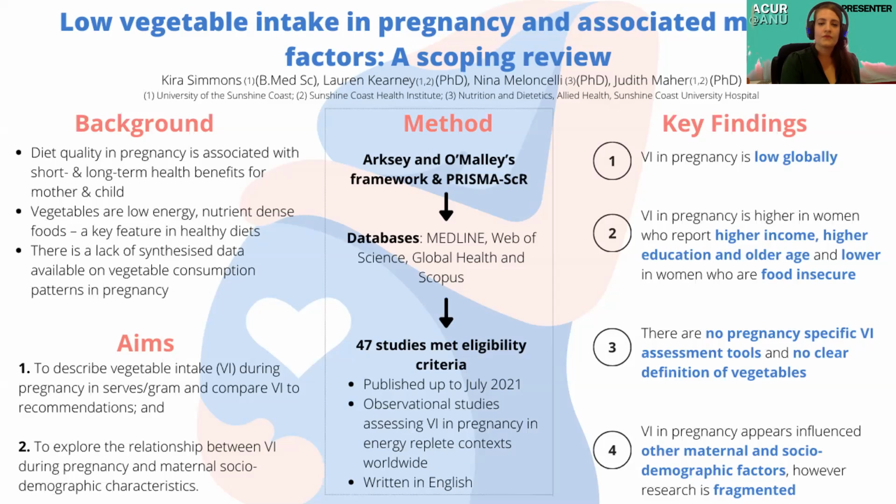For the scoping review, we used the Arksey and O'Malley framework and the Preferred Reporting Items for Systematic Reviews and Meta-Analyses extension for scoping reviews, in short PRISMA, to adhere to standards of high quality research. We conducted an electronic database search of Medline, Web of Science, Global Health, and Scopus, and any study that was published up to July 2021 was included.